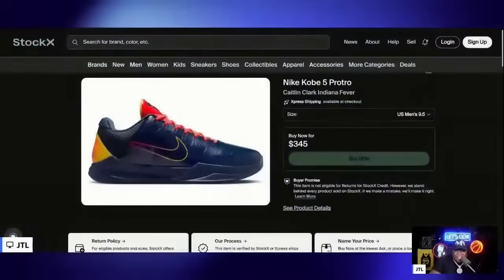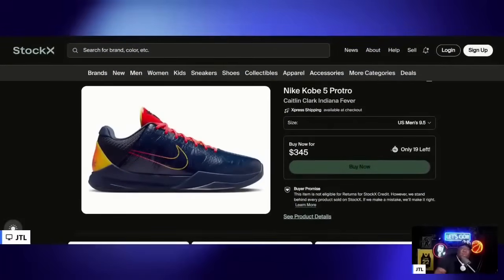Now, while that loads, let me go over this with you guys. A lot of these sizes might be fluctuating. For the people wondering if your size is available, I'm here to tell you, you're going to find your size, but you're going to have to quick, fast, and in a hurry find your size. As of right now, size 9.5 men's, only 19 left. Guys, Nike released 13,000 shoes, bro. StockX right now only got 19 shoes left for the 9.5.